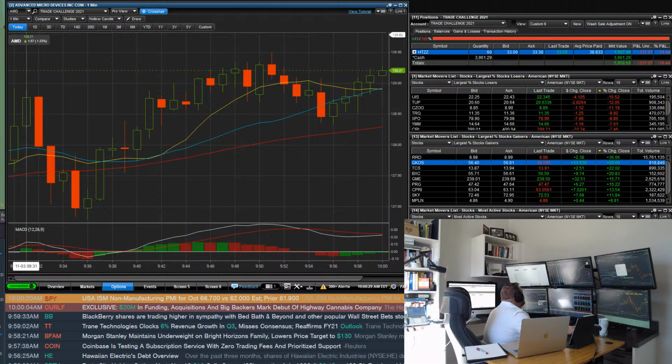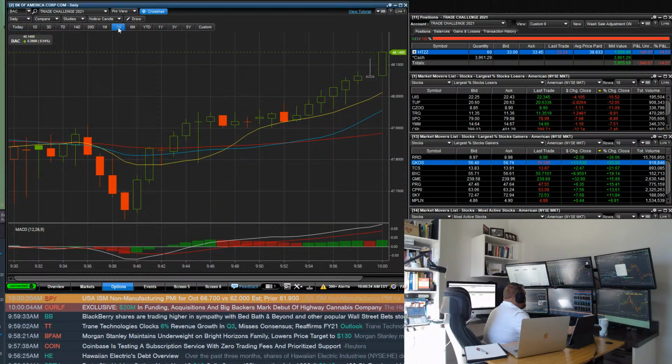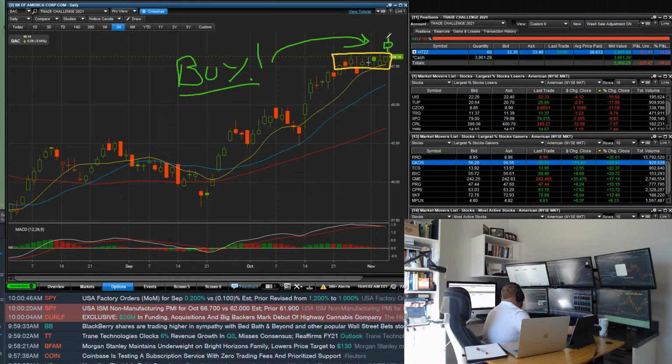Let's see here. Bank of America's up a half of a percent. Bank of America's ready to rock and roll again. Take a look at the 3-month daily on Bank of America. It's in consolidation, so you guys know what that is. Once you get a breakout above this consolidation, you buy. Once you see a candle like that above that consolidation, that right there is where you want to buy. So right now, it's just patience, waiting for it to break out of that consolidation so we can enter into a Bank of America trade.